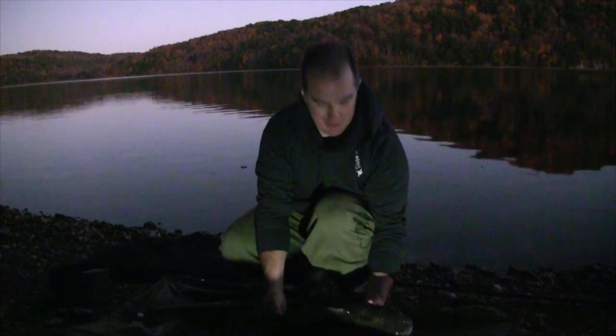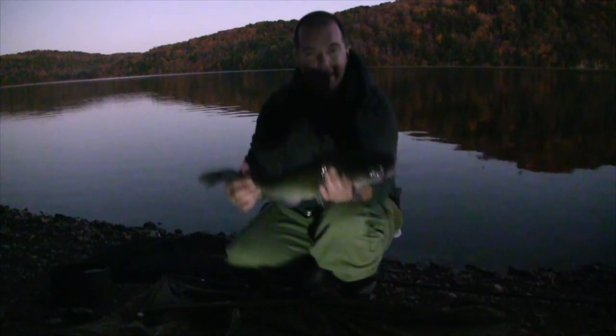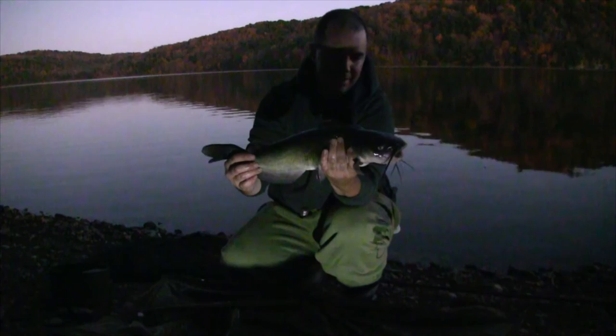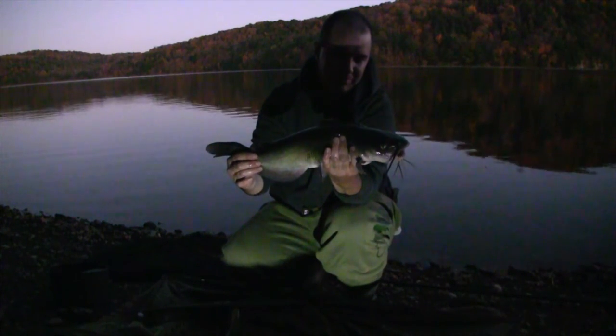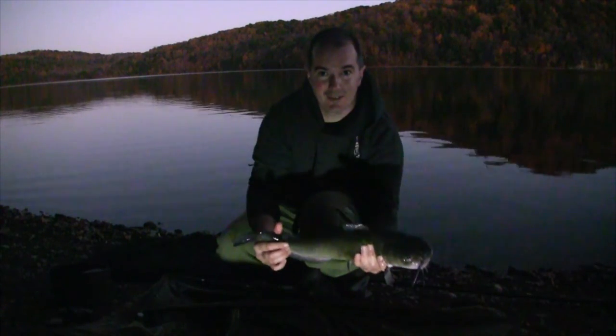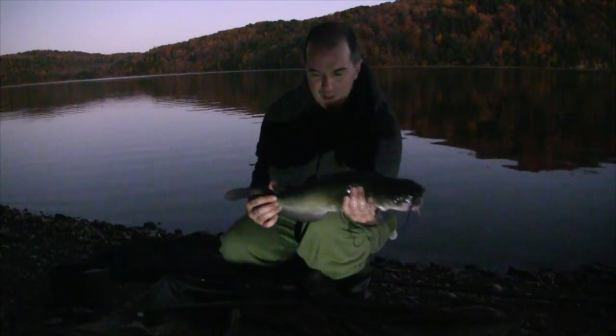Okay, something a little different from me. We caught a nice channel cat. I usually don't show too much of the nice catfish I get, but this is a couple pounds, maybe, I don't know, 2 pounds, something like that. You can see it there. It's getting a little bit dark, so it's a little bit tricky to see.